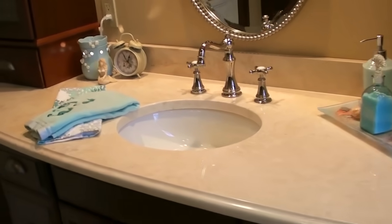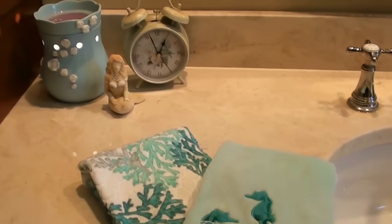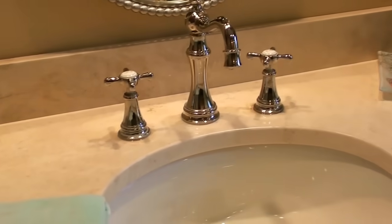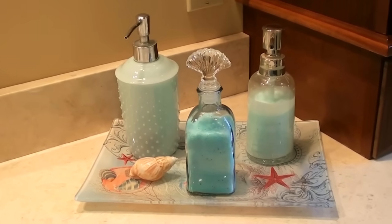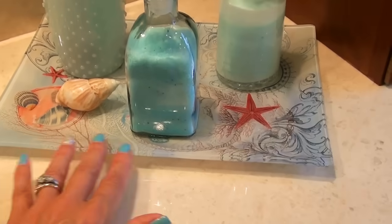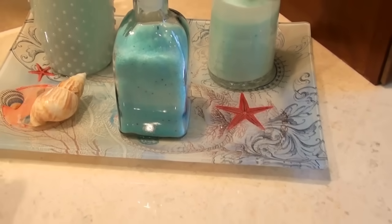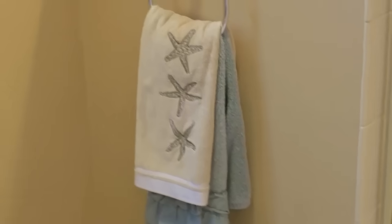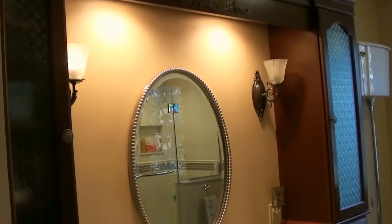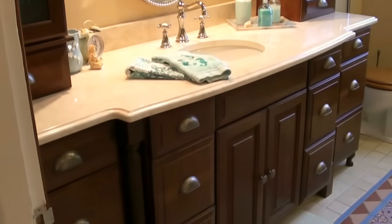And again, we kind of have a nautical theme going on over the summer months. So I found these really pretty towels from Kohl's. I have my little mermaid sitting there. And over here, I just have bath salts that I purchased from Cape May on our trip to Cape May. And then I just have this pretty tray that has like a seashore scene with shells and stuff. And I added a shell of my own there. And then over here, we just have more hand towels that just have little starfish on them. And then I love our vanity. It's really big. I'm able to keep a lot of stuff stored in here. And that is our bathroom.